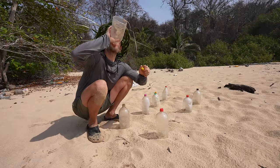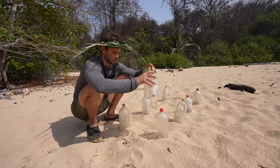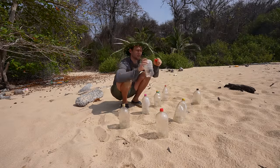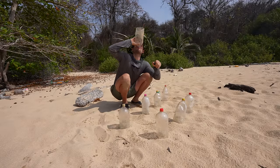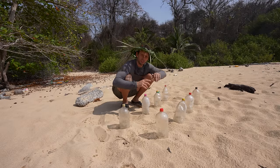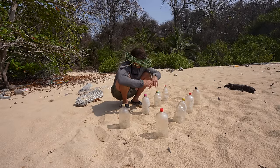When I drink out of these, I like to think about all the other people's mouths that have been on these before me. Oh yeah, some of these were excellent. Okay, well that works. Got about a mouthful.